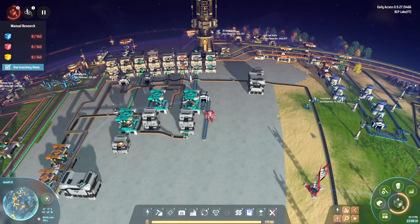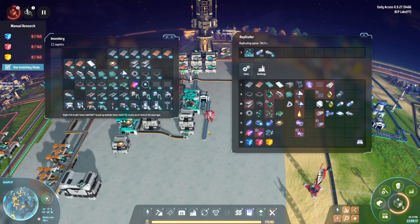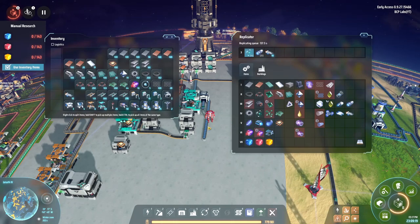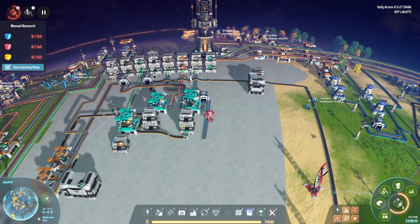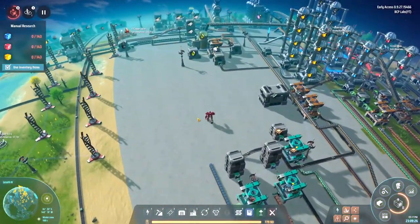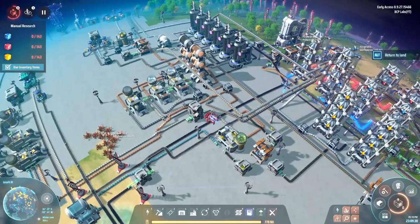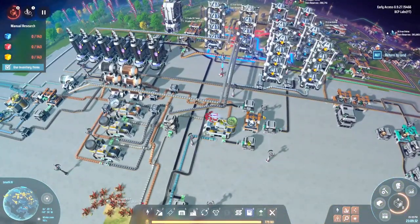Okay, after I think about 2 hours, I am finally done. I do have everything on me. I am currently making another 10 more drones, which will give me a total of 20. I don't know what the travel time is going to be on them, but they do transfer 200 at a time. So we are bringing in titanium, so I need a titanium logistics station. I need titanium going here.